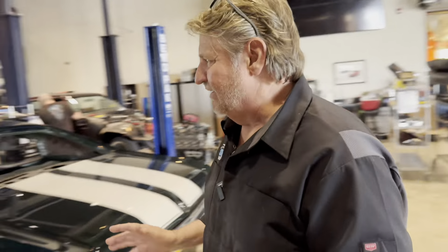Oh guys, by the way, I have tons and tons of parts. Isn't this pretty? I love this car. Anyways, it's going up for sale really, really soon.